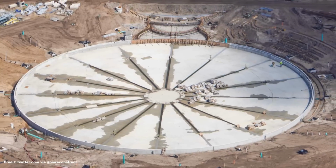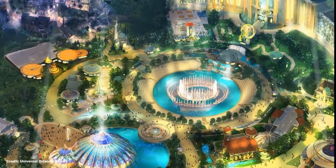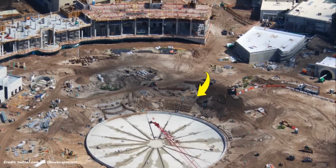The large basin at the back of the park in front of the hotel is rumored to be where a projection show will be. Concrete forms have been placed that look like tiered seating for the show.